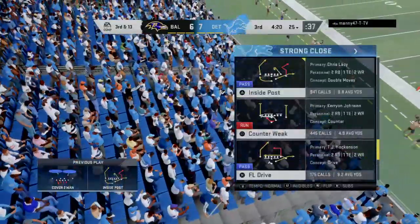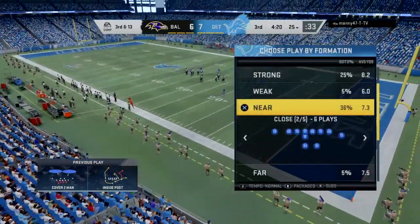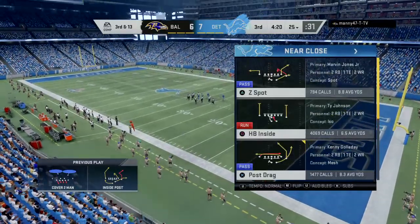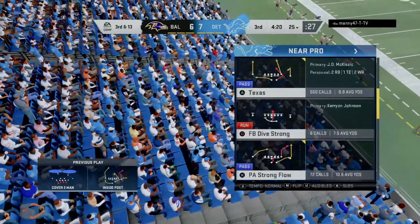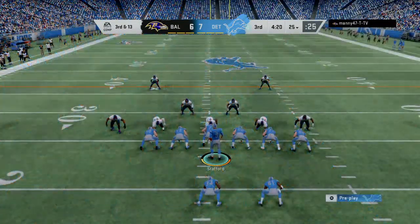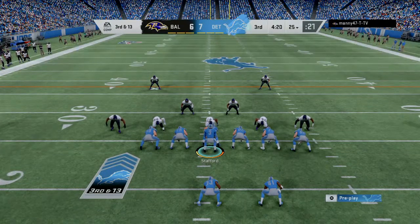They try to throw on second down, but this one is incomplete. We saw this a lot in the first half, and it continues. These receivers just not able to get much separation. So that means they have to win the 50-50 balls. They've got to go up with the defender and find a way to start coming down with them. And this time, contact and another incomplete pass.